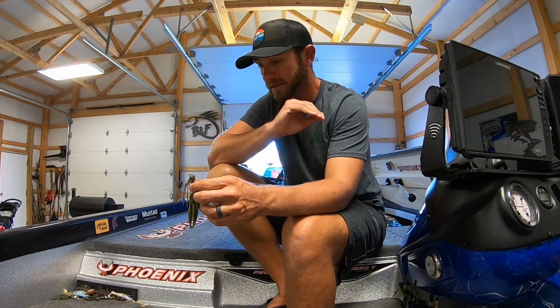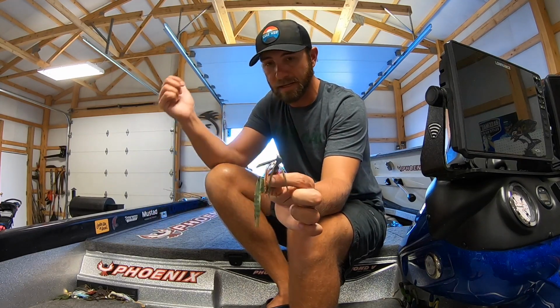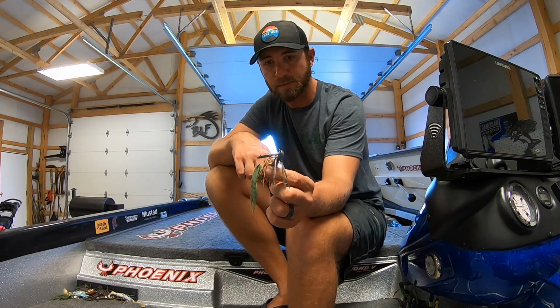It was 2 days after the front. It was high pressure, straight bluebird skies, not a breath of wind, and they would not bite the buzzbait. It was not happening on the buzzbait. I did not have a fish at like 10:30 that morning. So I picked up a jig. This jig's made by the same guy that makes the shaky head, Spanker Jigs.